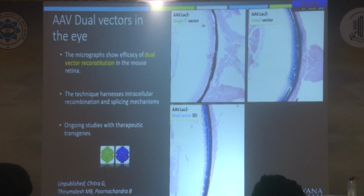So these are the micrographs of the mice: control mice, the intact vector one, and the dual vector. If you look at the staining pattern of the intact and the dual vector, it is comparable. That means our vectors are reaching the intended site and producing the protein required.